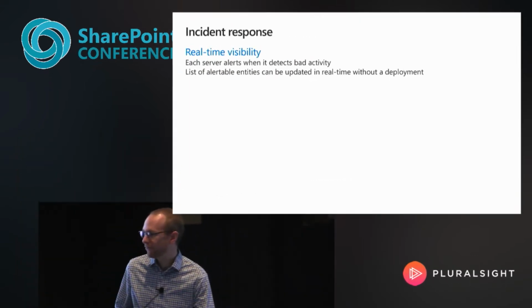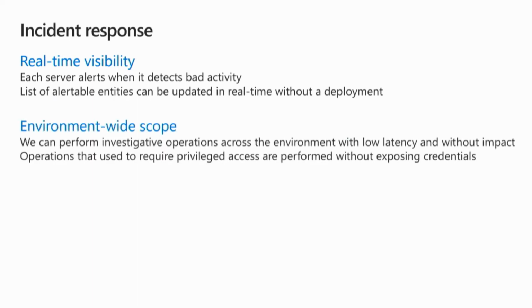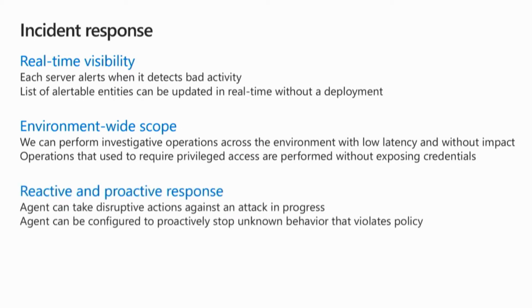So this gives us real-time visibility, right? If I add a signature, I get paging alerts in real time as soon as any activity matches that. The scope of this is super broad, right? So I can do investigation and remediation actions across the whole environment. I can do privileged operations without actually needing to log in, and it scales to the size of my fleet.